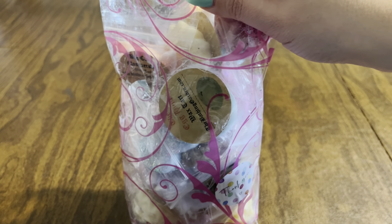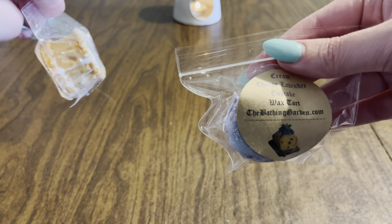She sent me samples. Like I said, she always sends a ton of samples. And this bag right here, which I'll go through, I do those last because I know the samples are really time consuming, especially with the Bathing Garden, and people don't care that much. But then she actually threw within the box these two samples. Okay, how sweet is she?